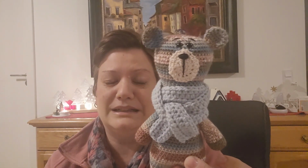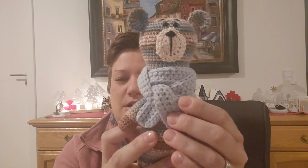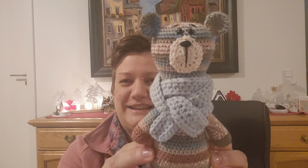And when I showed the pattern to my son and my husband before he had his ears and his muzzle, they were completely stumped. They had no clue what I was making. My son looked at me with his big eyes and said, "It looks like something very odd is going on." He didn't have a clue. But in the end, it was this very cute bear. So he does come with this nice chunky scarf. So as I say, when you start working up the pattern and you see this extremely long neck, do not get a fright. It does turn out all right in the end.